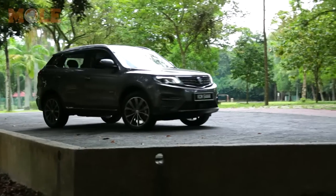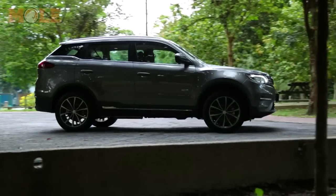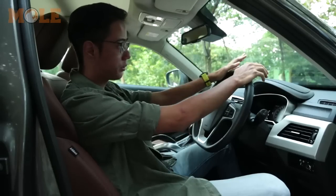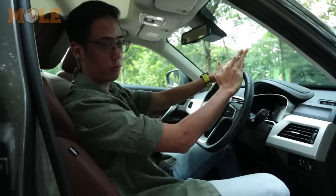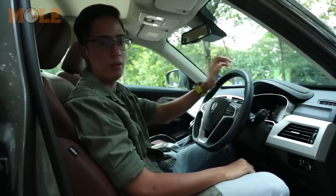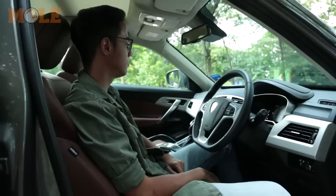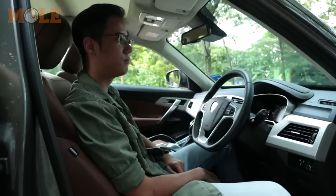One of the features most promoted by Proton is this voice control function. Why? Because it helps you keep your eye on the road while you ask it to do functions. For example, hi Proton. Here I am. Open all the windows. Opening all windows.